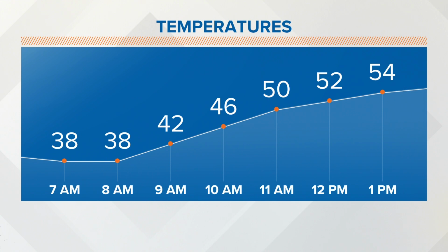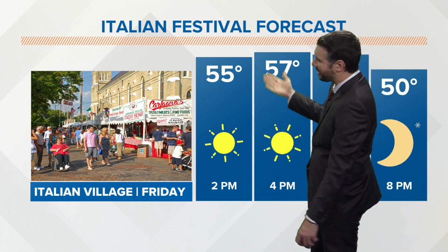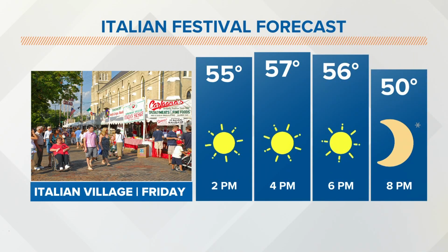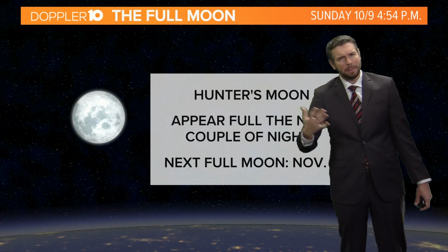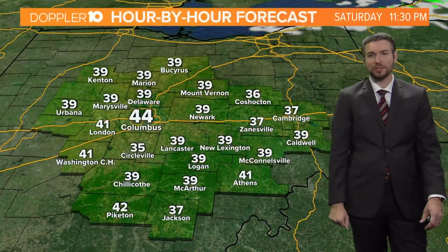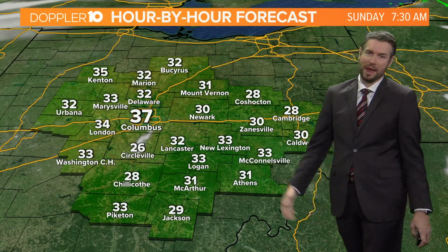We're going to have temperatures in the 50s, a very crisp fall day, but still great weather for the Italian festival. You can stay warm with all the delicious food out there. That kicks off at noon, 55 degrees at 2 o'clock, 57 at 4, 6 p.m. at 56, and then at 8 o'clock, sun will set. Our sunset tonight at 7:06, and then we'll be illuminated by a full hunter's moon. Technically, that'll be tomorrow afternoon, but tonight we can consider it the full moon, and we'll have our next one on November 8th.